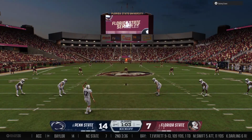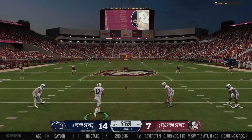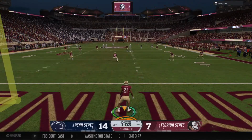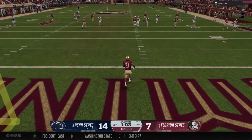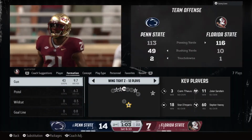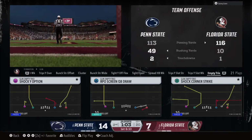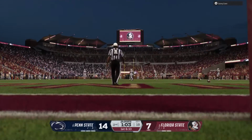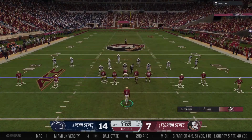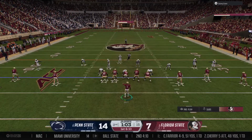Got momentum after scoring that touchdown. Now the kickoff team out there to kick it away. And it comes out of the 25. No return attempted there. And the first play of the drive now from the 25.